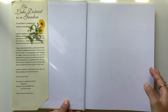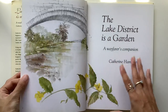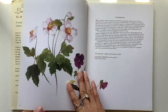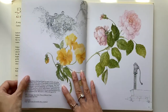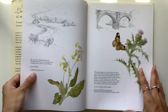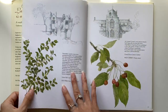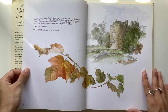Sit back and relax, and I hope that you enjoy this video flip through as we look through it together. So again, it's got lovely, large, beautiful florals and the black and white sketches as well. So pretty. And then the writing that annotates the things that she draws.